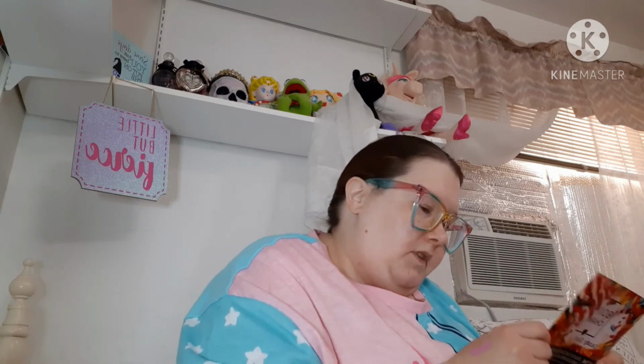I've never tried Laura Geller lipstick before. All I've ever tried is the Spackle Mist and the Spackle Primer. That's the only things I've tried from Laura Geller. No, I take that back. I've tried eyeshadow from her and blush before, but never lipstick. I don't remember, at least I don't remember anyway. So, that's cool. That's $21. I don't know if I said that or not, but I'll say it again. It's $21.